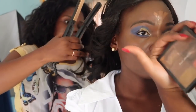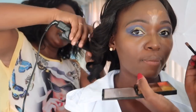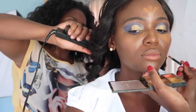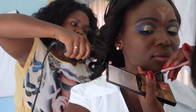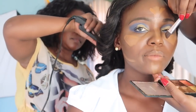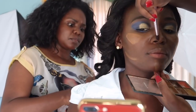And now we are going to be concealing, using the MAC Conceal and Correct Palette, which is my favorite. I use it in every video, y'all know this. And then we are just going to give her a Michael Jackson nose using a darker color.